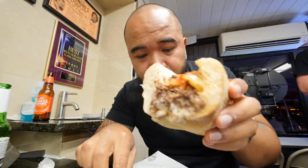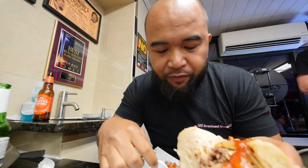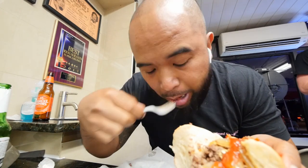Here's the second half. We're gonna do a little mukbang too. Here's the second half of the cheesesteak. The fact that they give you a fork too, they know it's gonna be messy. Messy heaven. The fact that the fried onions are thick cut like this, I love it. Already won my heart when I saw it. Let's do this again.